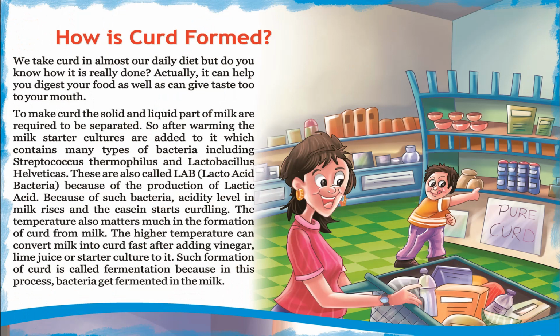How is curd formed? We take curd in almost our daily diet, but do you know how it is really made? Actually, it can help you digest your food as well as give taste to your mouth. To make curd, the solid and liquid parts of milk are required to be separated.